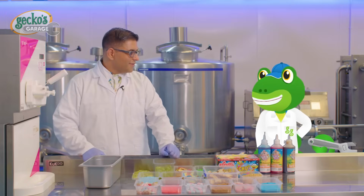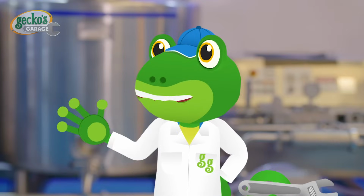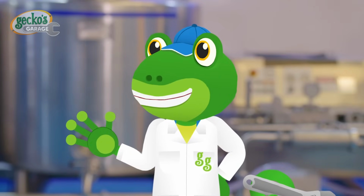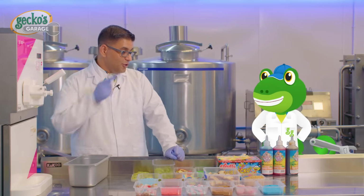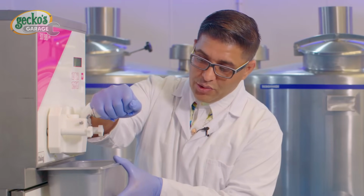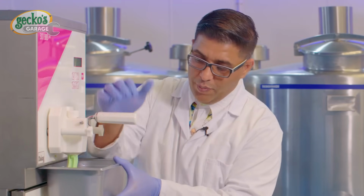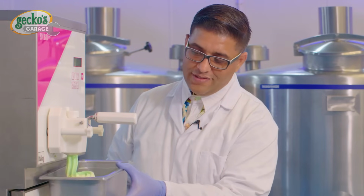So Gecko, come on, let's do it. Let's make some lovely ice cream for you. But what are we going to make, Mr. T? We're going to make a lovely Gecko's Green ice cream dream just for you. So first of all, Gecko, what we do is we get the machine and we open it there and we get lots of ice cream coming out.